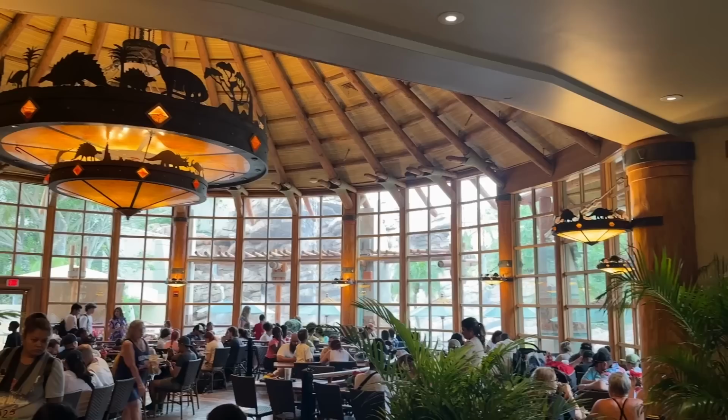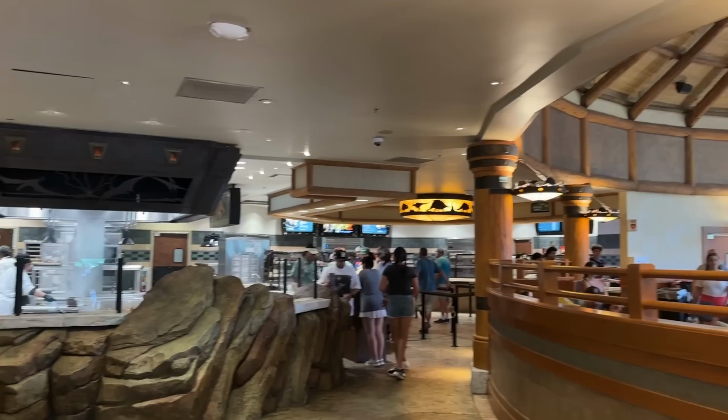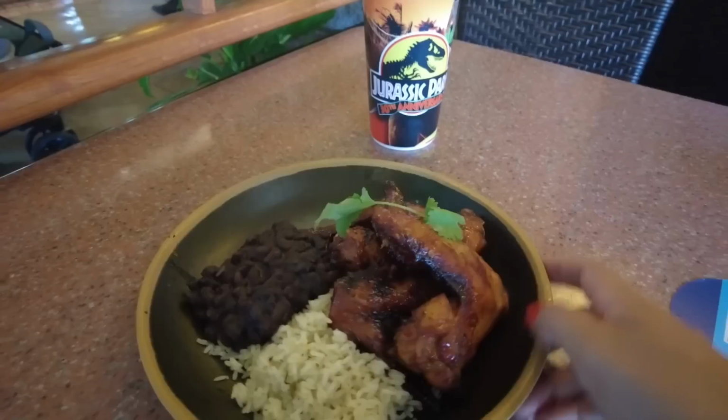Team member took me to a seat at Thunder Falls. I did mobile order before I got here, and then I clicked I'm here when I arrived, and then I matched my phone up to my table number. My food has arrived, and it looks and smells delish.